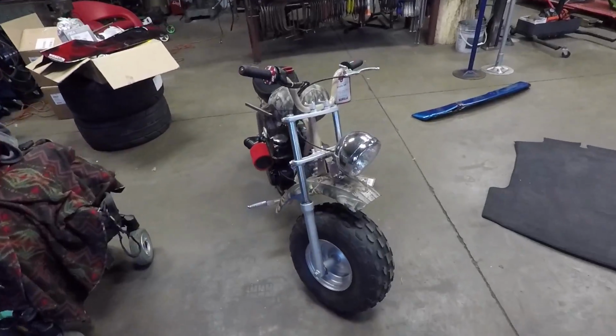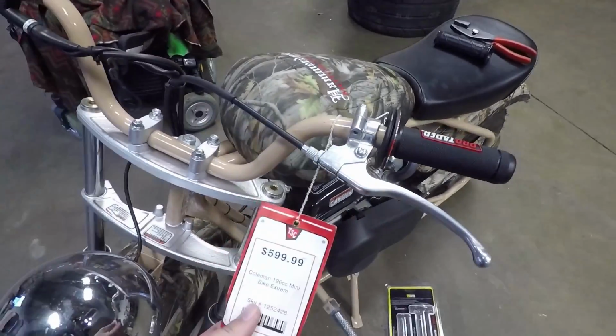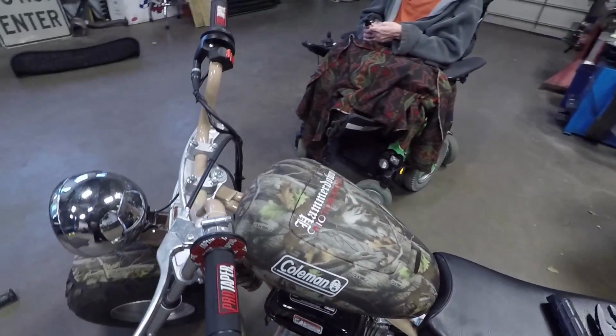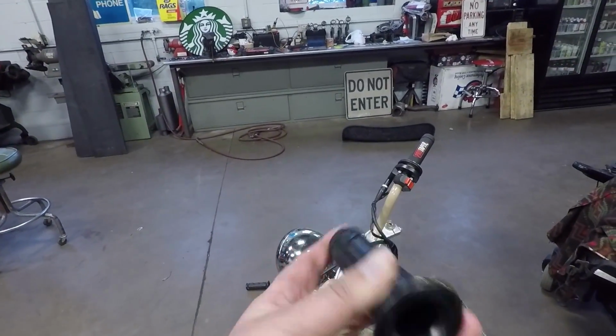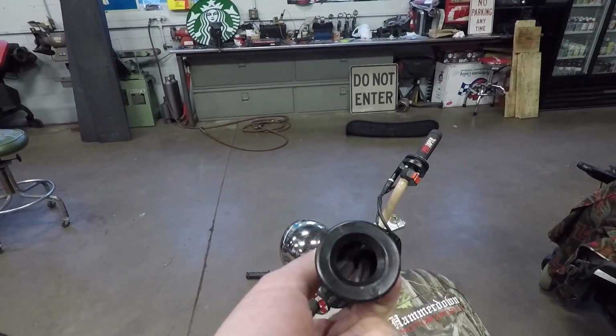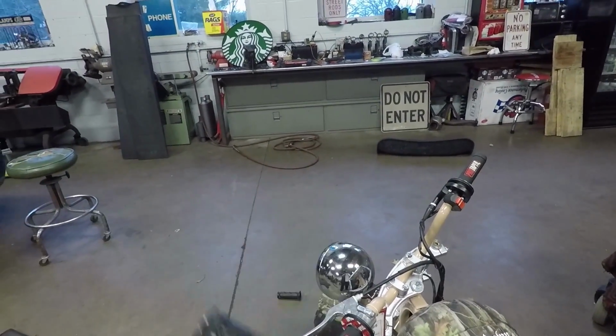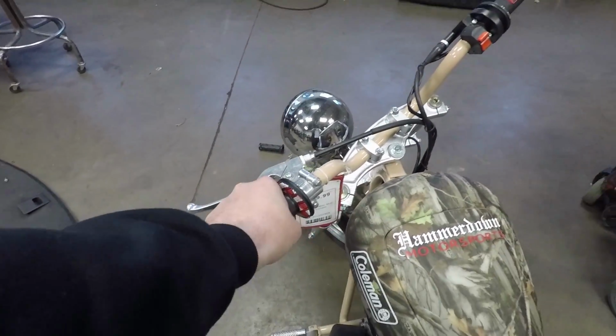All right, so as the power mods continue on the mini bike, we still have the price tag, of course, and we removed the absolutely terrible grips. These are kind of like a plastic, like they barely even bend when you push on them. Pretty much garbage. They're horrible to hang on to. So those are gone, and we have some brand new Pro Tapers. It is feeling more racy already.